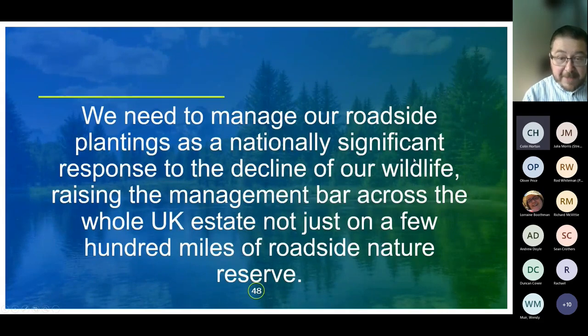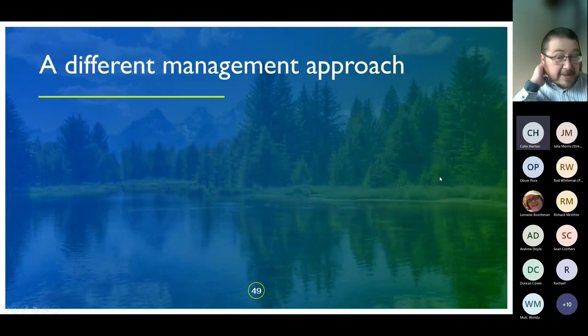So we need to manage our roadside plantings as a nationally significant response to this decline in our wildlife. You know, if we raise the management bar across the whole UK estate, we can do this, not just on a few hundred miles of roadside nature reserves at the end of the day. If we put these management processes into place, it's better for us, it's better for the wildlife, and it will be better ultimately for the country and for climate change. Next slide, please, Alice.